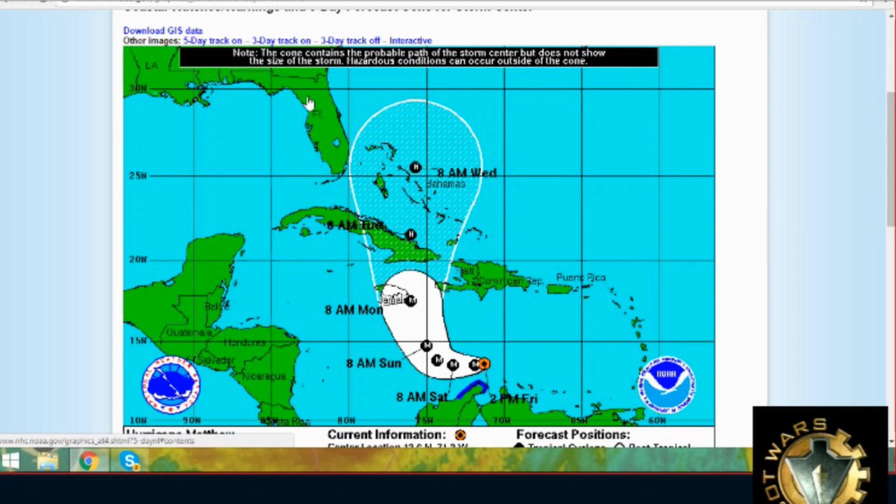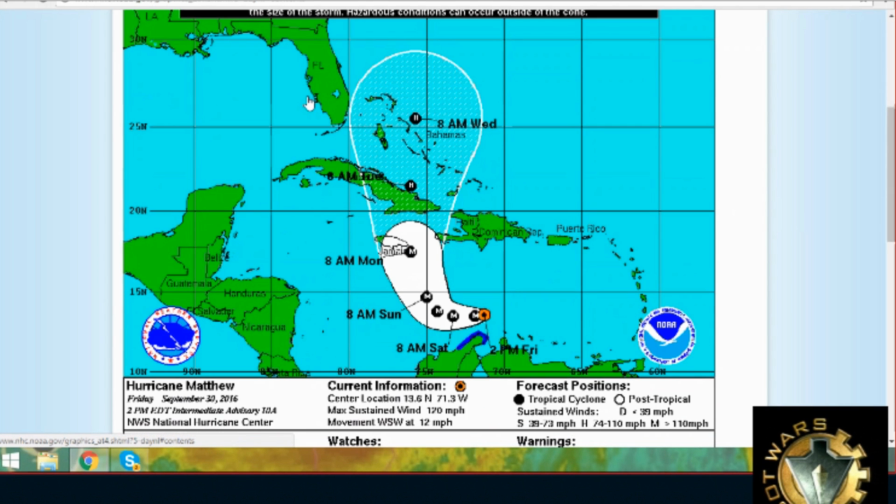Going by my screen share, what you can see here is not looking too good. Already tropical storm warnings are out, but I don't know how long they'll be left out for. As you can see here on the National Hurricane Center's website, this is the current forecast track for Matthew, still to maintain major status and possibly make two major hurricane landfalls, in Jamaica and on Cuba, as a category 3. Current wind speeds are 120 miles per hour, moving west-southwest at 12 miles per hour.